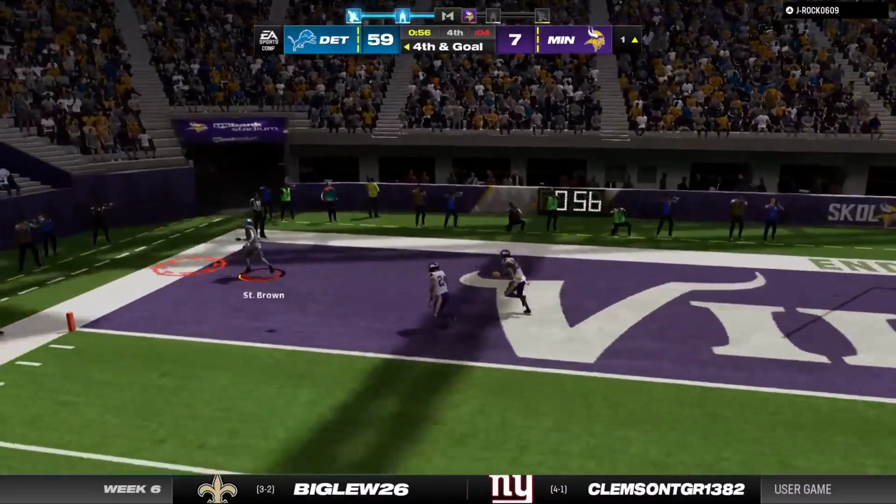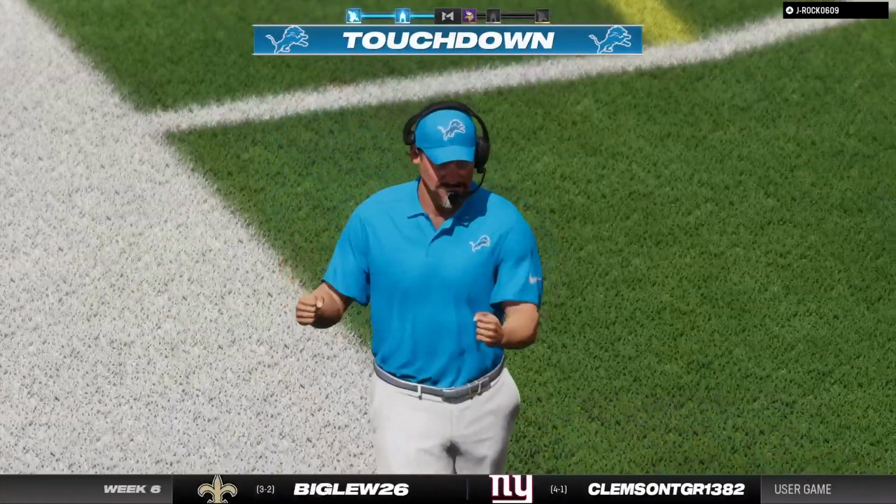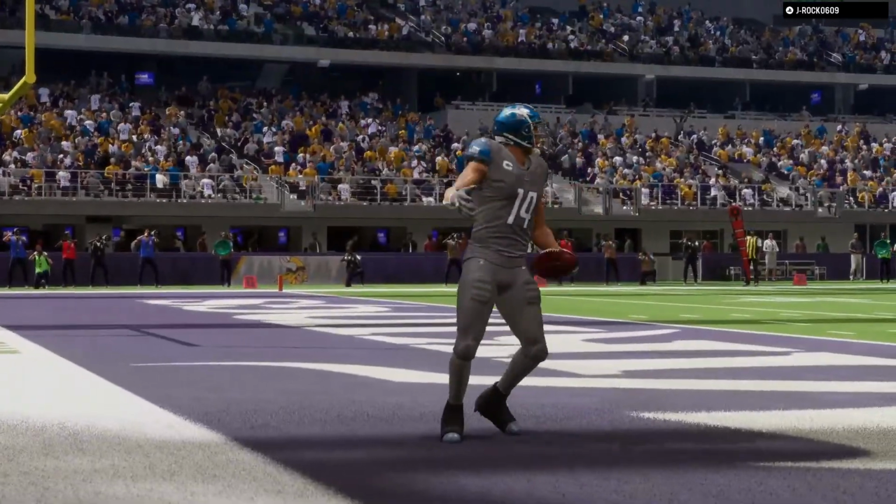They'll set up a throw. And give him another 6. It's caught for a touchdown, and the blowout continues.